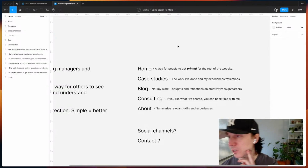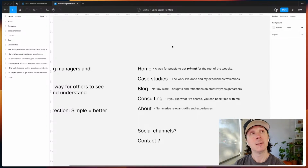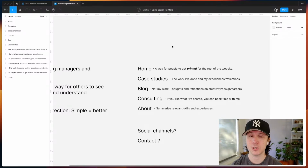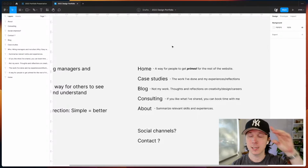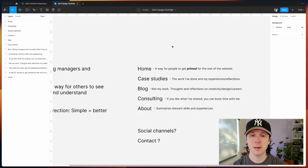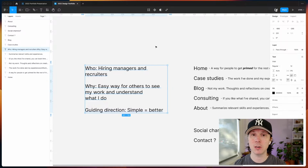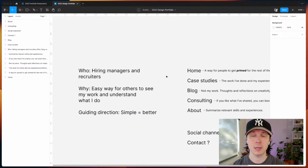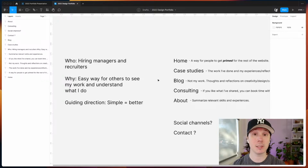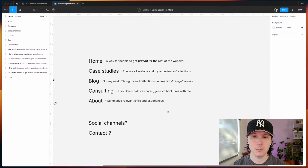MTS, a question in the chat: do you think mentioning age or country or how long you've been in the business is important? Yeah, I don't think age or location necessarily matters too much these days. I think it is what it is, and you'll have to consider that on your own personal basis. I do think years of experience is really helpful, especially if my audience is hiring managers and recruiters. They may be looking for designers who have a certain number of years of experience or certain experiences under their belt, and I think that can really help there. Cool, so let's keep going.